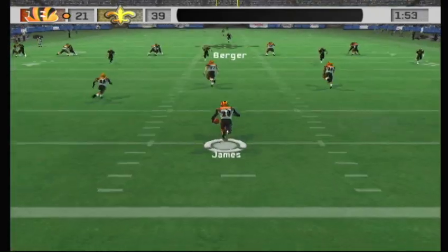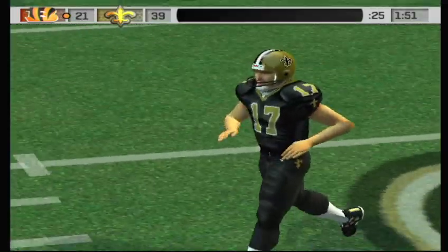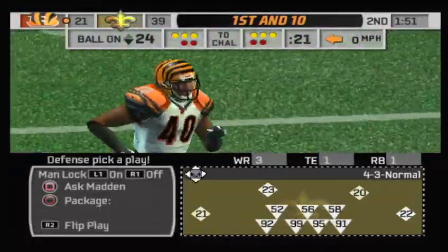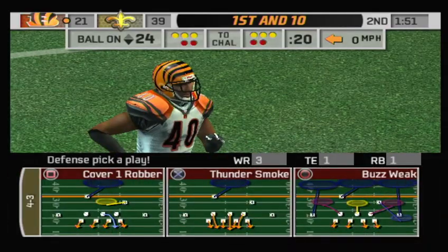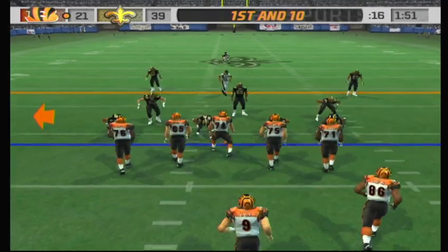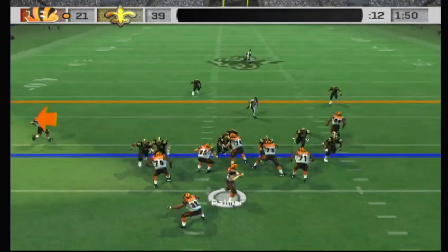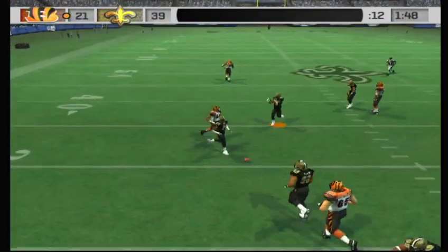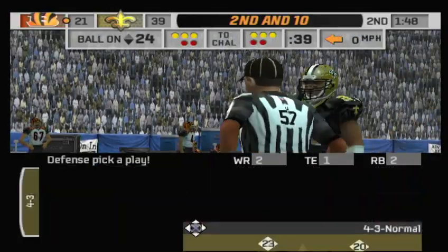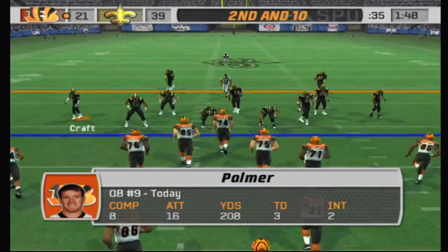From the 3. The Bengals don't have much time as they start their drive at the 24-yard line. Ball on their own 24. Start the drive at the 24-yard line. First and 10. The Saints come out in a 4-3. Throwing. Ooh, nearly picked off. Usmanzada was the intended receiver on that play. Pratt with the coverage. Ball on the 24-yard line.